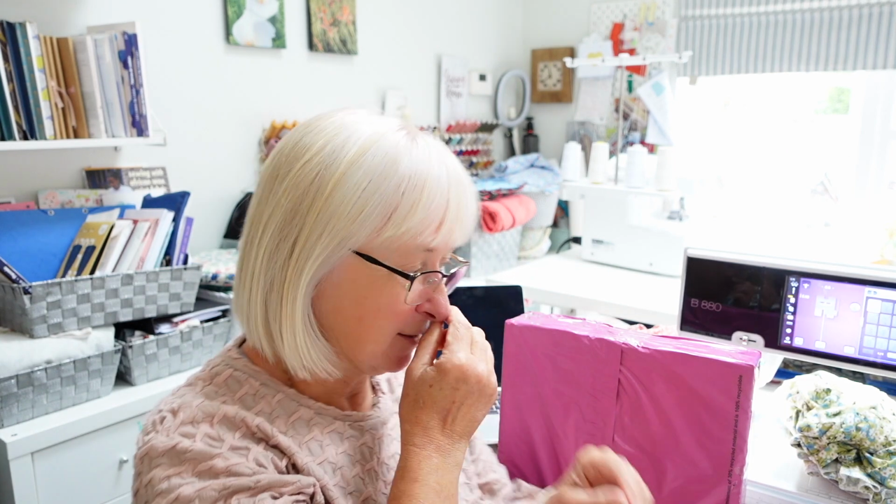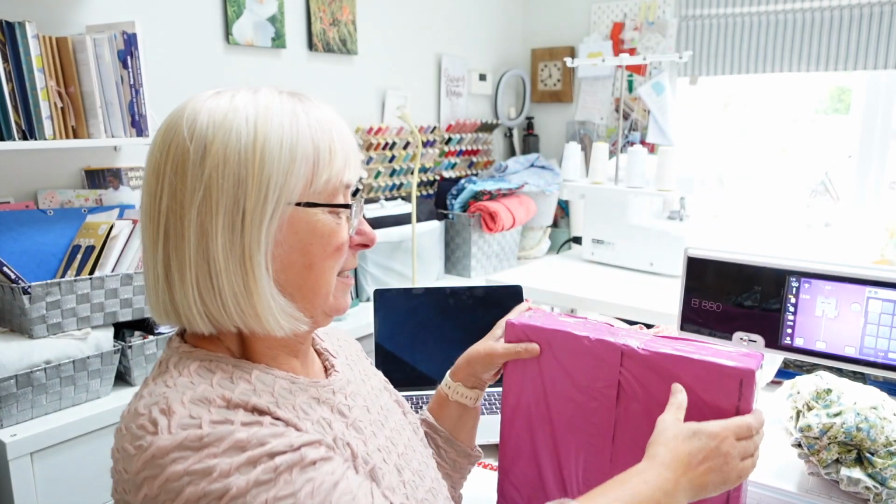Lorianne. Angela's written Lorianne on that. So that is Lorianne's pink box. So, the pink boxes. I'm sure my postman wonders what the heck's going on when he delivers these pink boxes.